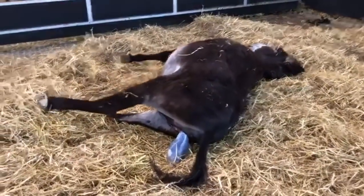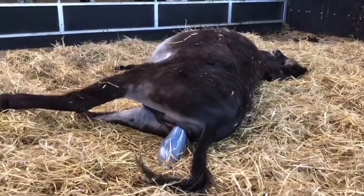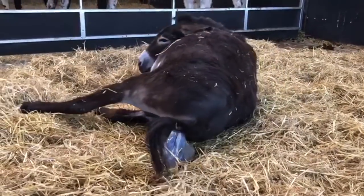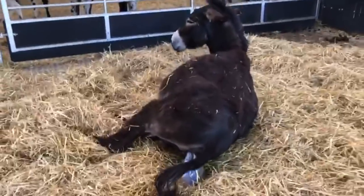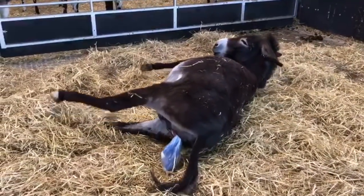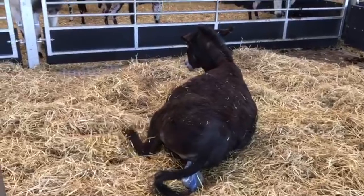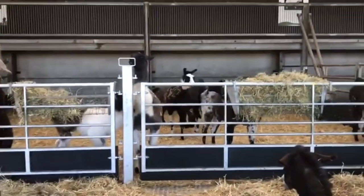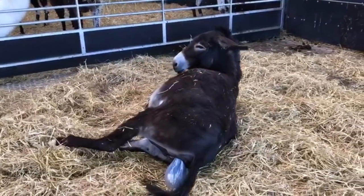Now, the rest of the donkey family, proud dad over there, Gary, I'd like to say we're looking on, but he's troughing. So we'll go back to mum. The llama's willing her good wishes as well. Good lass.